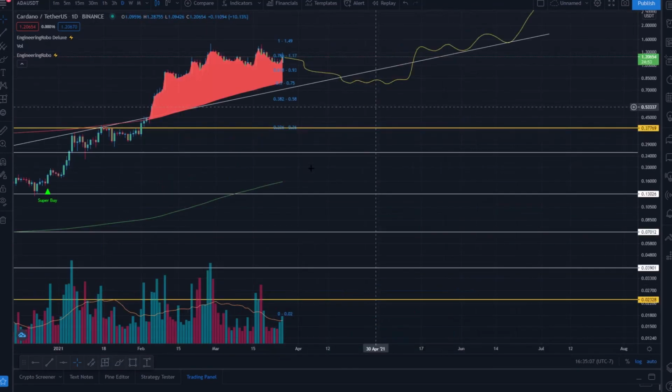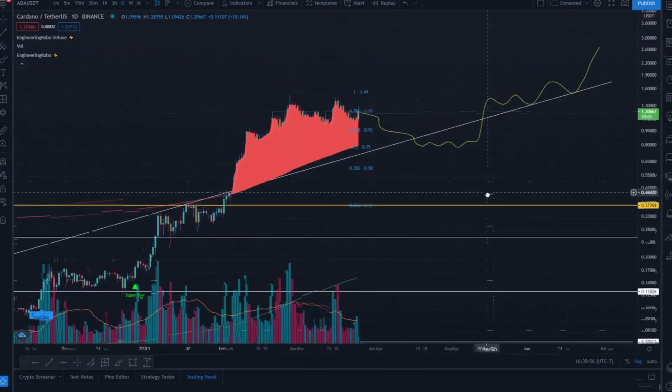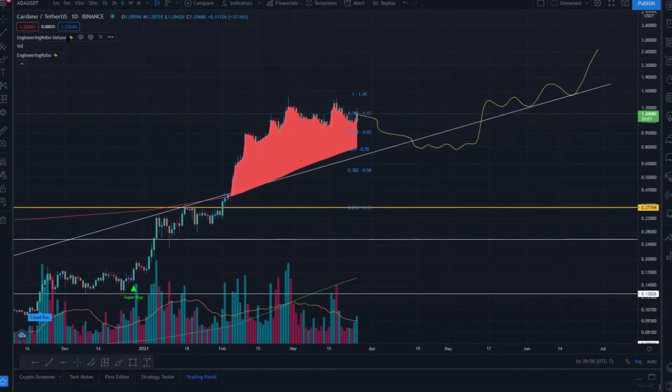Now, Cardano, I am bullish long-term, but I do suspect with us being in the FOMO zone and us being quite overbought still, I do suspect some interaction perhaps in the high 80 cents to the 90-cent range before we can see $1.50 again.